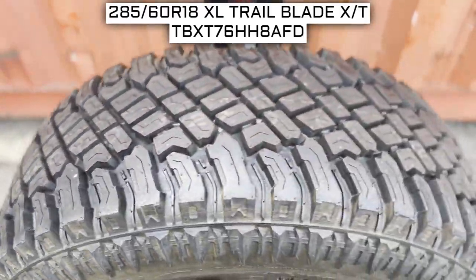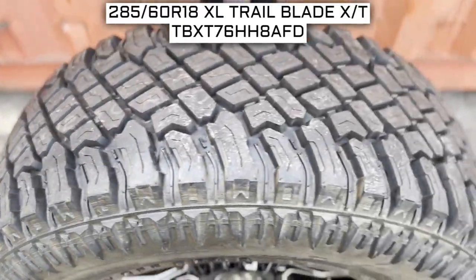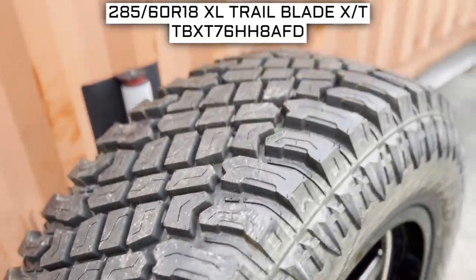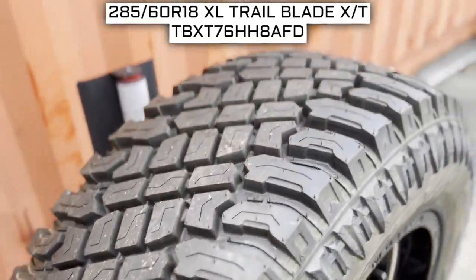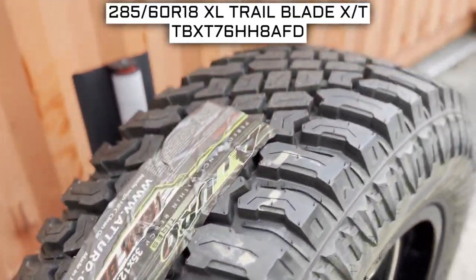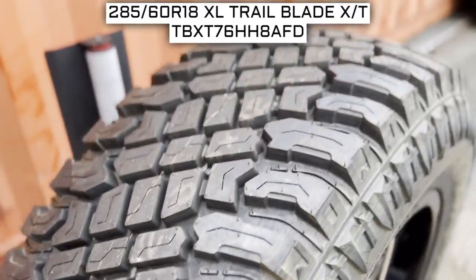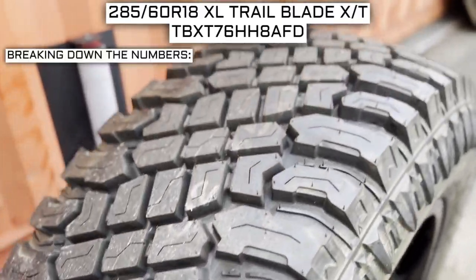So to start, we will look at the tire size. This is one of the most important parts, if not the most important part of your tire shopping journey, because if you order the wrong size, they more than likely won't work on your vehicle. This tire size should be showing on the screen right now. So let's work from left to right and break down what these three numbers mean. What do the numbers on the sidewall mean? I'll explain that right now.